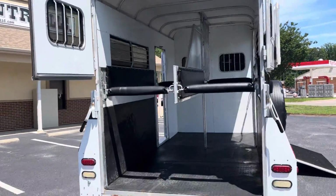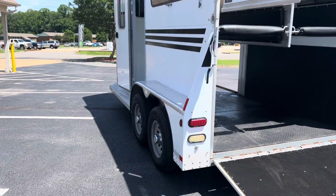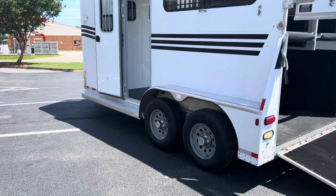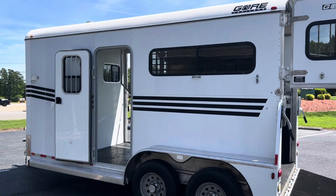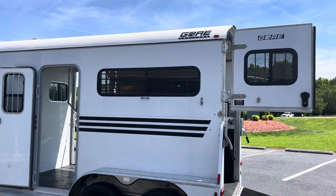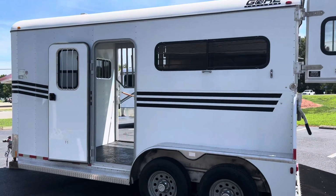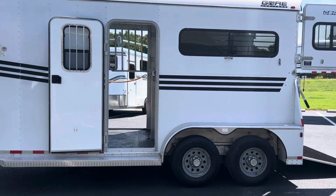4 new tires were just put on, and the mechanic will service the wheels of it on Thursday, so we'll ensure that the brakes and bearings and things are all in great shape. Brand new tires, wheels will be serviced, floor's in good shape. We've got a full-size escape door on the street side. Those graphics are black.